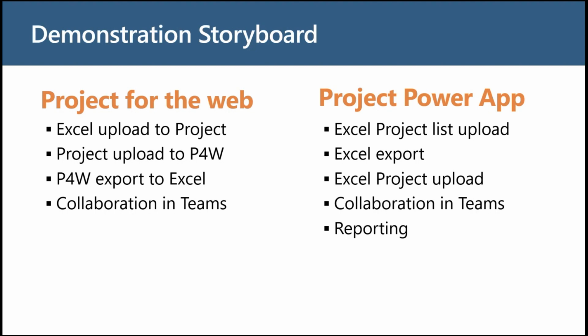I chose to just use Excel to show you what our team has done, where you can use an Excel spreadsheet to upload the project details, i.e. the tasks, and get started that way. I showed you how we can collaborate in teams there. And the big win for the Power App is, one, you can customize it to meet your needs. You saw that, and you get the reporting piece.